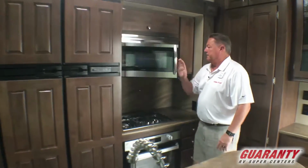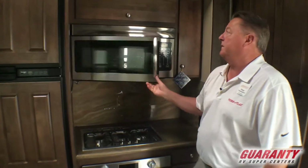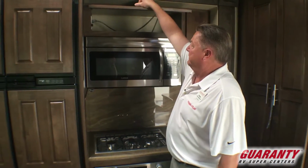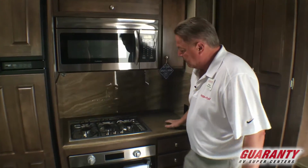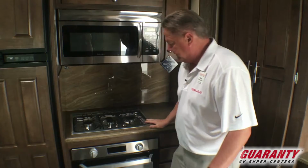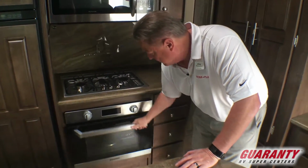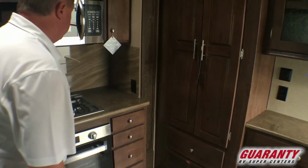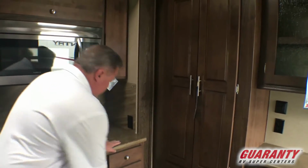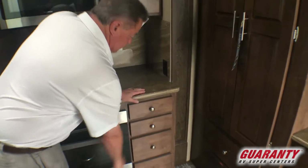The microwave convection, full-size residential size. Over and above cabinetry here. More cabinetry. 3-burner cooktop here. The new Furrion oven with cooktop. Electronic spark ignition. Plug-in new backsplash here. Very, very nice. Easier to keep clean. Big drawers all the way down through.